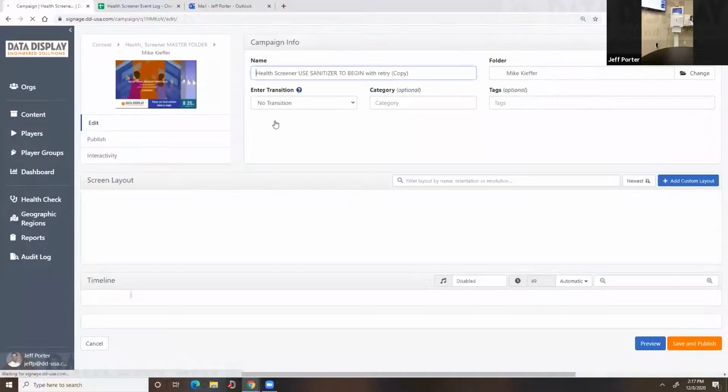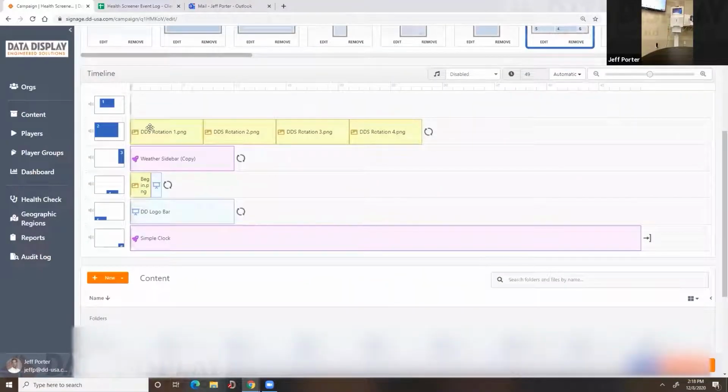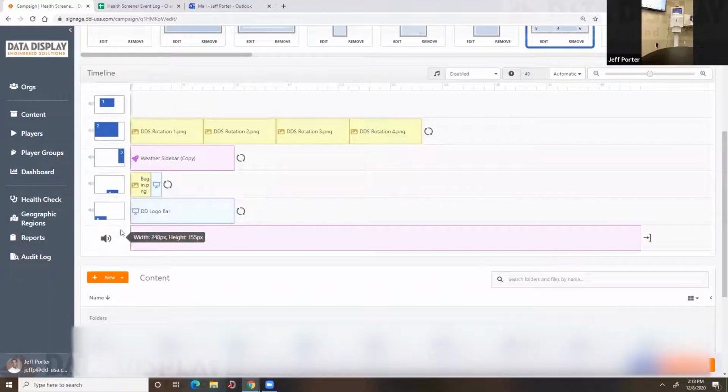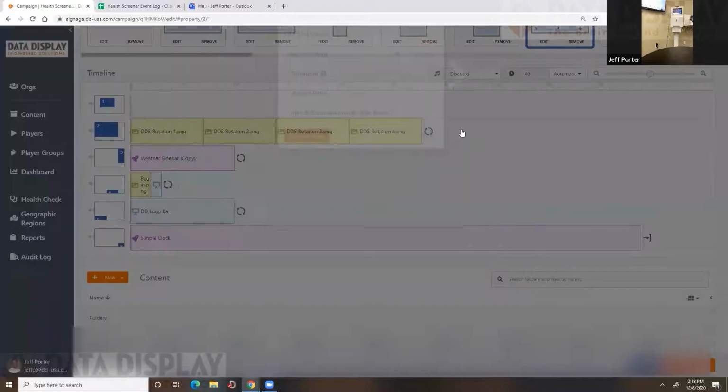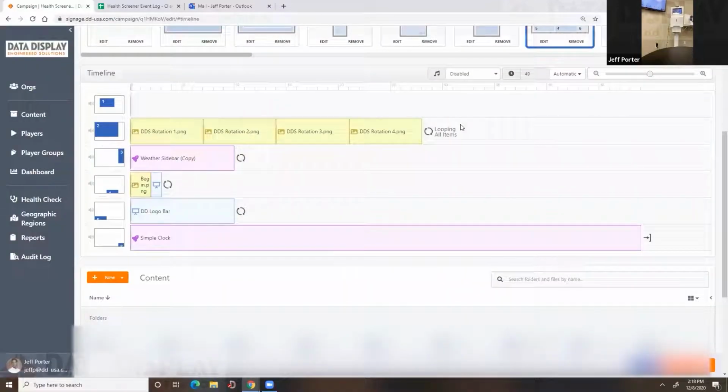So you can kind of tell I've got a multi-zone region here. I've got weather on the side, I've got time in the corner, I've got a logo down here, and I've got sort of a main area. And I've got in this timeline a different timeline for each area of the screen. So for instance, if I click on this, I can see the first slide of that presentation. And if I wanted to upload a new slide, I could easily do that just by coming here, upload file.